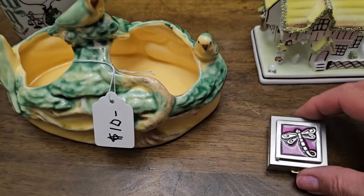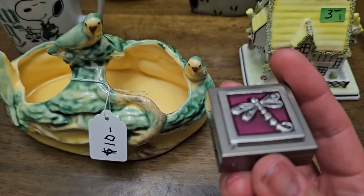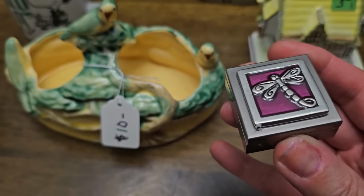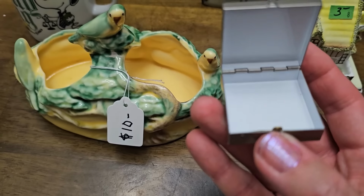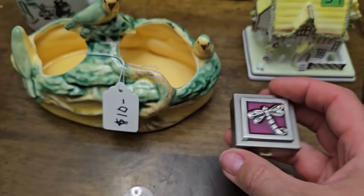Next, this little dragonfly pillbox. It's just an inexpensive piece, but I absolutely loved the dragonfly with the purple. You just push the little button there, it opens up. I am asking $12.